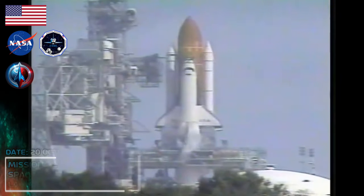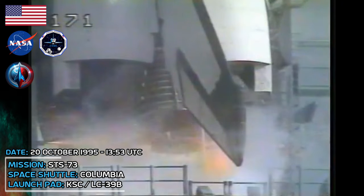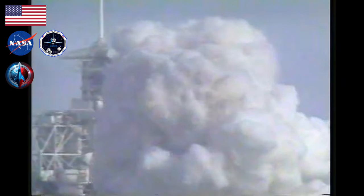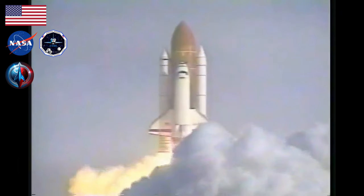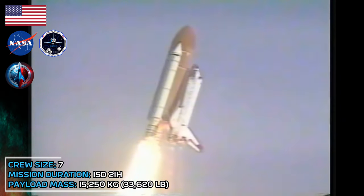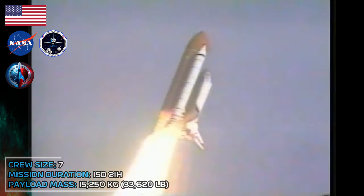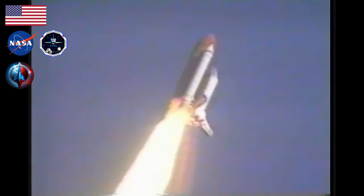12, 10, 9, 8, 7. We have a go for main engine start. 5, 4, 3, 2, 1. And liftoff. Liftoff of the Space Shuttle Columbia, catapulting scientific knowledge through microgravity research. Now controlling Columbia, underway on its 18th trip to space, rolling on course for a 172 mile high, 39 degree inclination orbit.